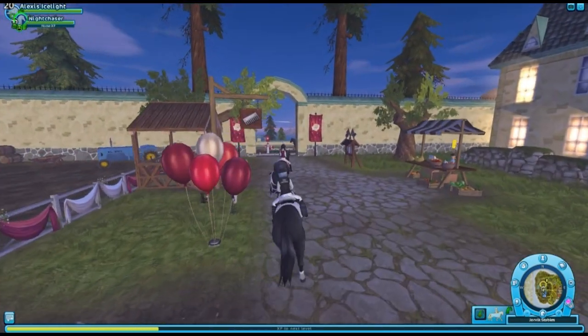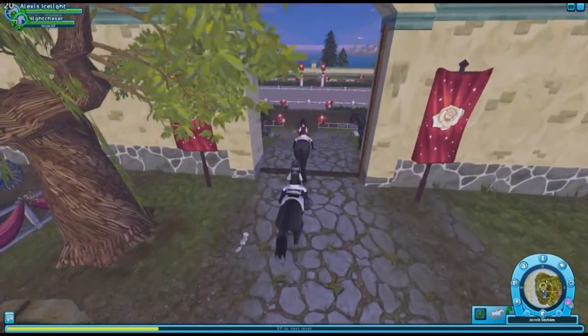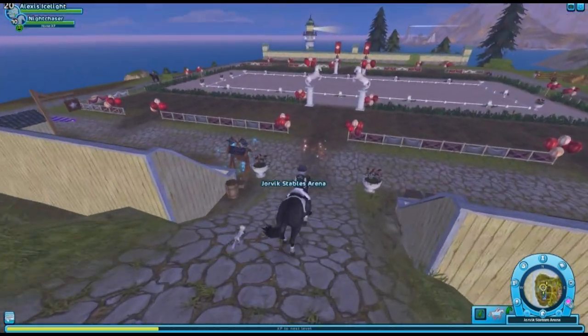Interesting. I haven't seen a ghost around here. Why does my horse keep slowing down? Come on, Night Chaser, we can do this.